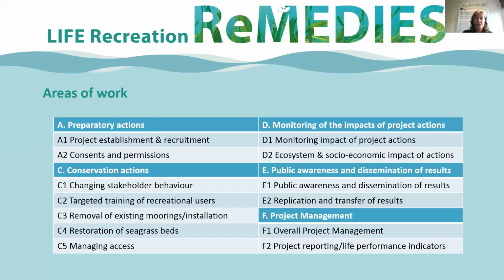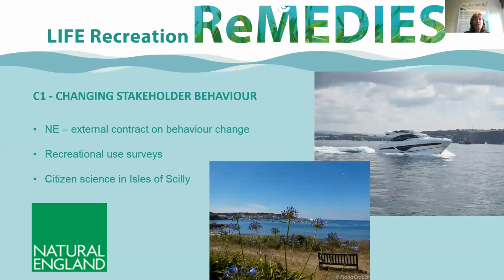So just maybe touch on a few bits in more detail. Changing behaviour. Natural England has got an external contract that we're just completing now for consultancy to do some behaviour change work. Recreational use survey. That's part of the work we're going to be doing, and something that people, if you're listening to this, can get involved with. That would basically be people out on the shore, eyes on the sea, recording recreational use: how many boats there are, what sorts of boats, and where they are anchoring or mooring or basically buzzing about. So that's something we're going to get going on.